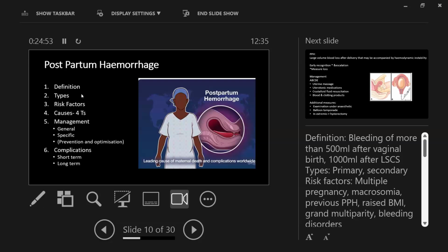But also remember, if it's happened before, it can happen again. So if a woman has had a previous hemorrhage in a previous pregnancy, she's at a higher risk of it happening again compared to someone who's never experienced hemorrhage. Grand multiparity. So the more babies a person has, the greater that risk of hemorrhage as well.